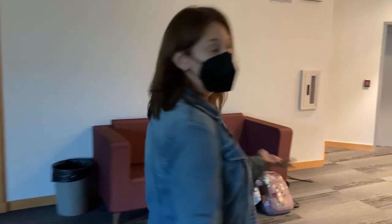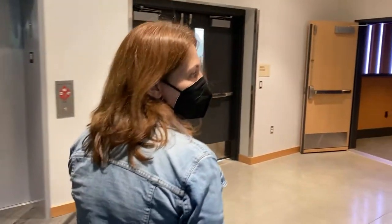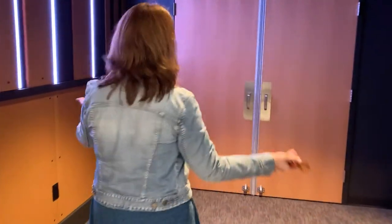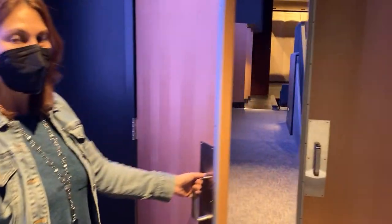So this is just this beautiful lower lobby, and you'll get to see the upper lobby a little bit later. And we have some bathrooms, and we have a monitor so people in the lobby can actually see what's happening on the stage if they need to step out for a moment. So here we're going through a little foyer until we enter the stage where you will meet my student, Ben.